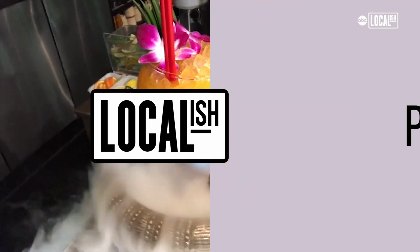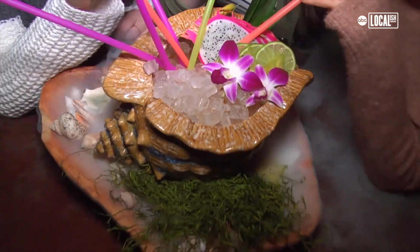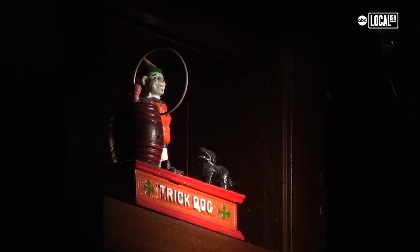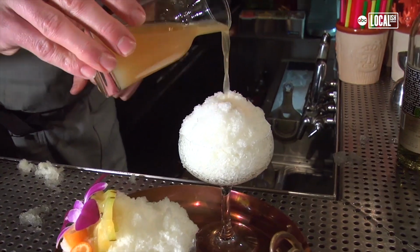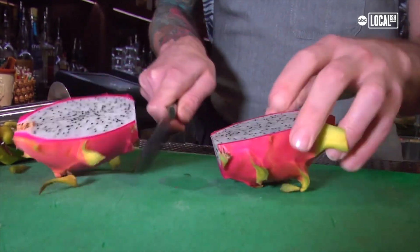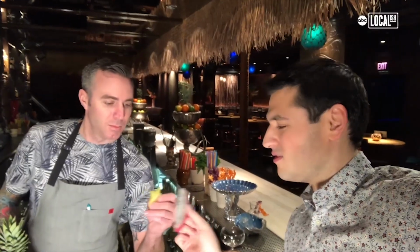I'm Kevin Beery, and this is 3 Dots and a Dash. It's supposed to be a celebration. We're taking after many legendary tiki bars that created sort of this amalgamation of various Asian and Caribbean cultures. It's all in one way or another made up into this fantasy tropical world with strong drinks and good times. Every juice is fresh pressed. Every other accompanying item is scratch made. Here, cheers.